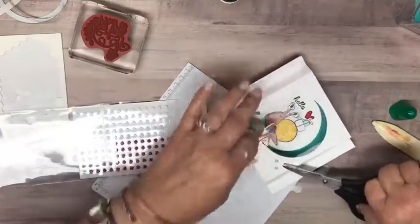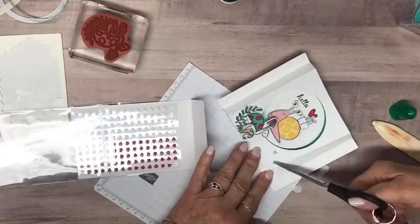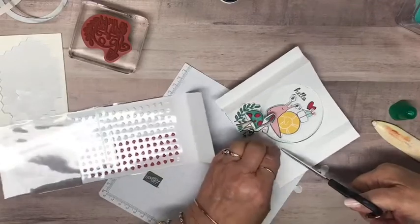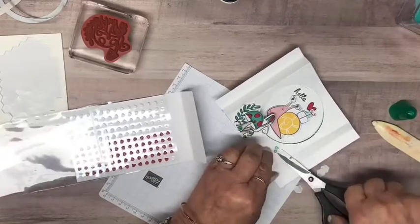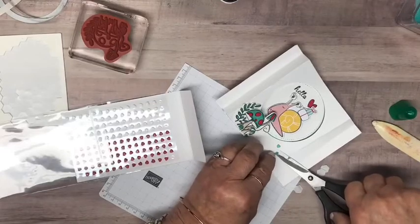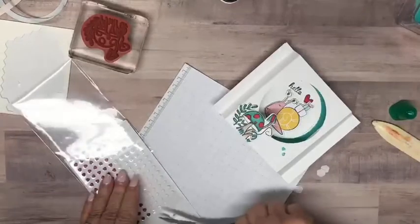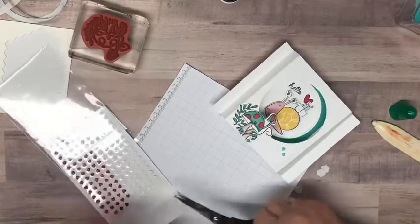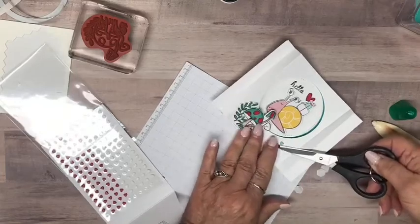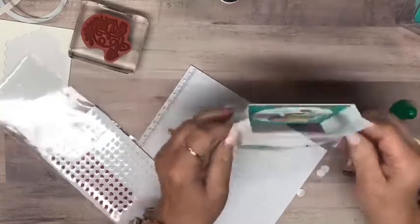And yes, it wants to stick where it wants to stick, not where I want to stick it. And one red one. Okay, it's a little crooked, but you get the idea.